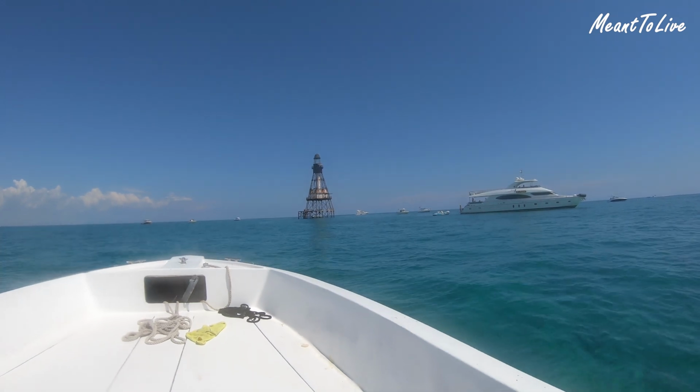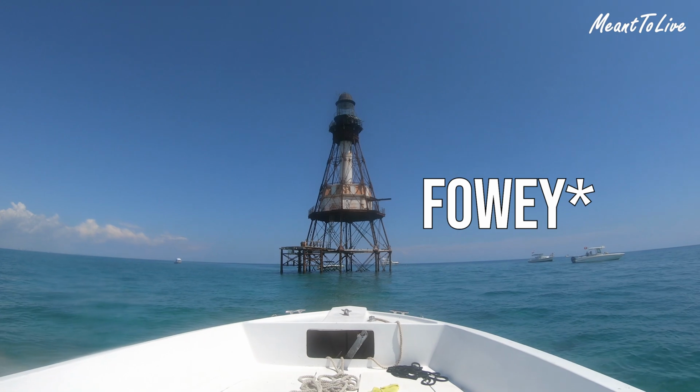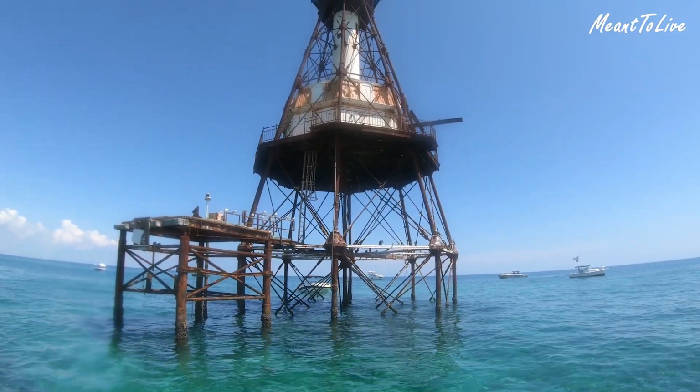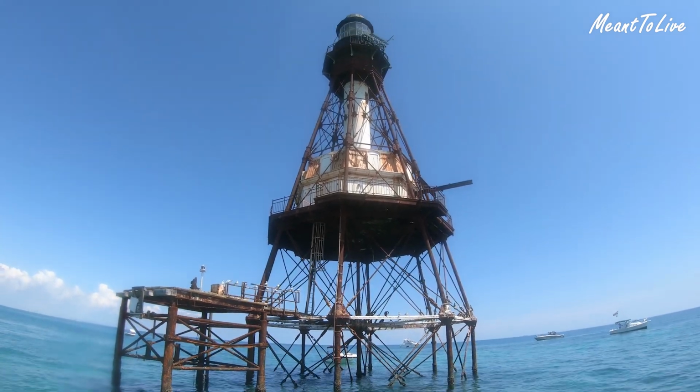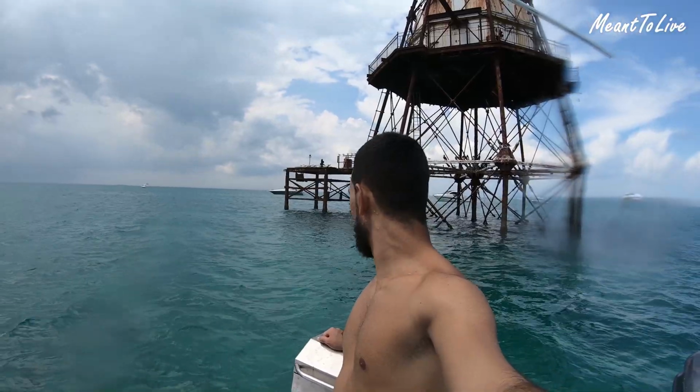Here we're approaching our next destination. This place is called the Fowey Rocks Lighthouse. It's spelled like Fowey, it's kind of weird. But this thing was built in 1870 and it's still in operation today. Now if you notice, there's a very conveniently placed platform here to the side. You guys know I have to climb and jump off that, right?